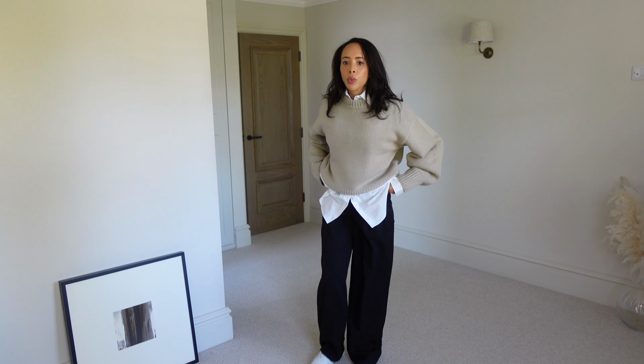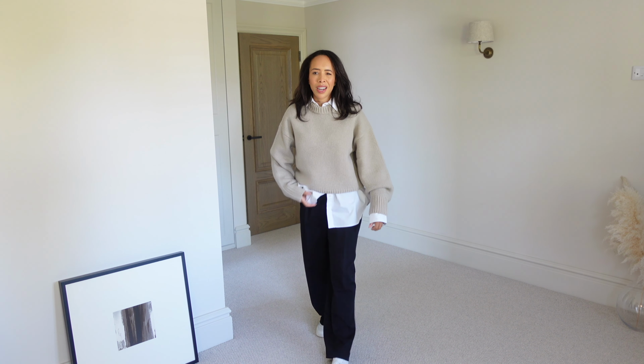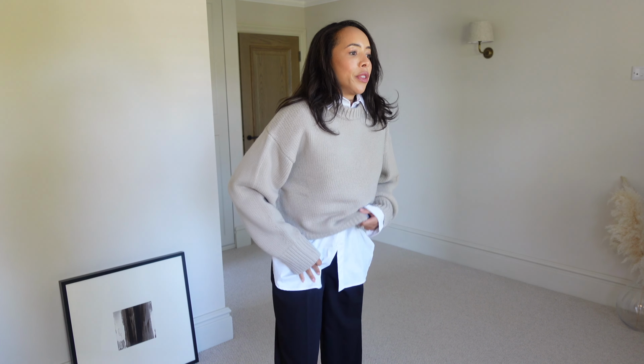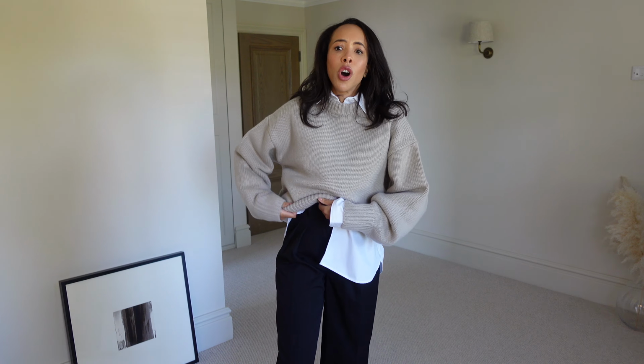Because I think the essence of this haul today is really about just casual, going into autumn, layering up so you can take jumpers off. But I want the styling to be casual, things that you could wear to work. Now, I did used to work for a law office, so I obviously wouldn't wear this to a law office because it's a bit more corporate. But I work for a tech company, so this for me is something that I could wear to work, and also I'd wear this for coffee dates, catching up with my friends for lunch.